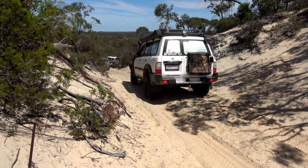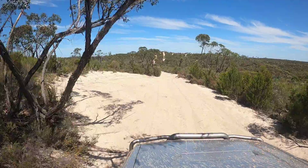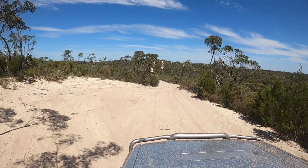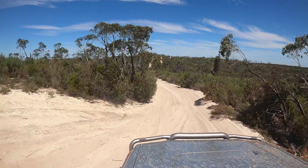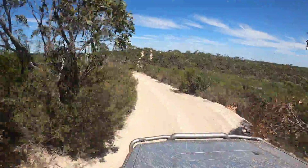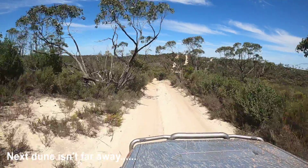You can see I've learned my lesson from earlier in the trip, where I didn't park my car just over the top of the hill, in the way, ready for somebody to hit as they crest the dune. So sometimes we live and learn. And you can see already the next dune's just right up ahead here, a little bit steeper even than the one we've just done.